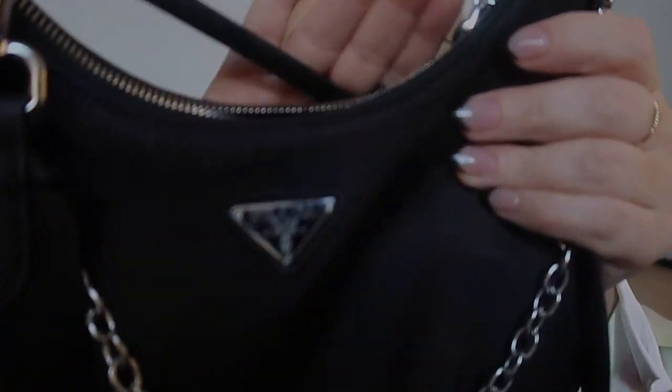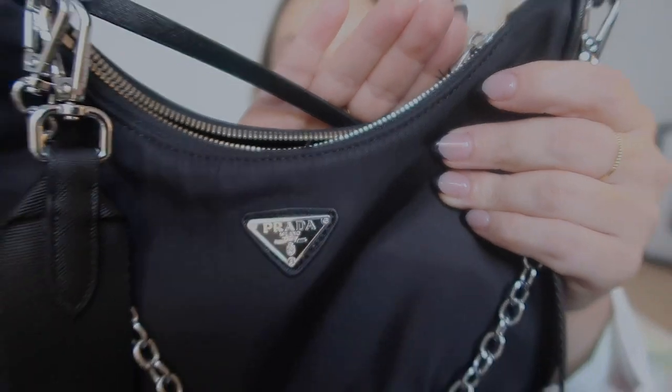I think it is, oh, that's very shiny. I think it is really good quality. I mean, again, it's nylon, so it's a bit of an easier bag to find a nice dupe of because the material is not that expensive to create. I'm sure it has a ton of differences. Again, I'm not like an expert in this regard, so I don't know the exactness. It comes with a little Re-Edition guide. Yeah, it's fun. It's good.